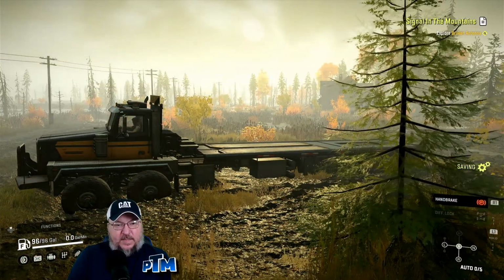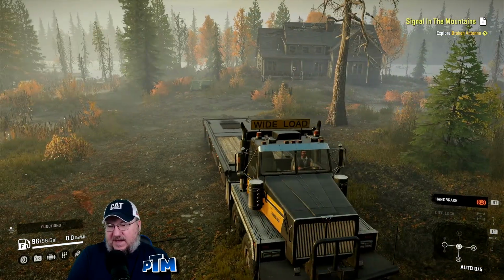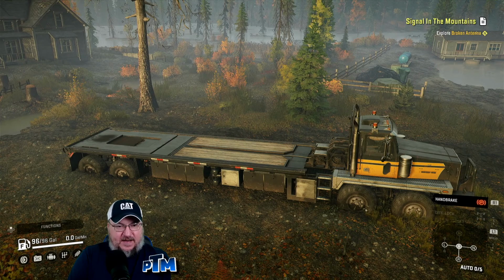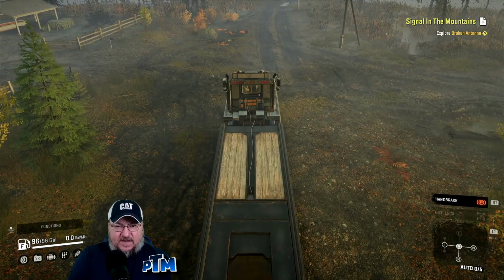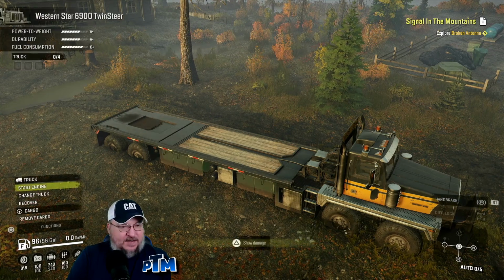Alright, we got everything towed back to the makeshift garage, and now all we have to do is get our twin steer out of here. So, looking at it, I don't see all-wheel drive. That's unfortunate. There is diff lock, so we'll see how that goes. It's got a very long flatbed and a heck of a long winch. This looks more like a vehicle tower than anything else.